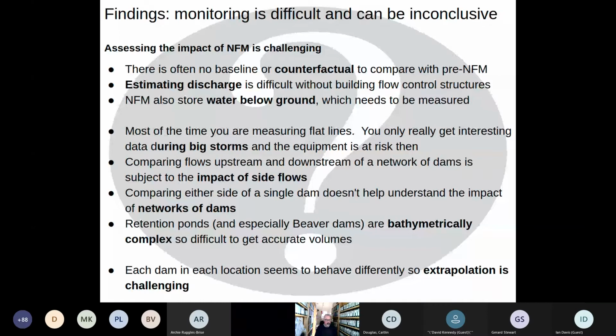Most of the time when you have equipment deployed in the field over many years, you're just measuring flat lines. You only really get interesting data during big storms, and of course the equipment is at risk then. And of course, if we're comparing flows upstream and downstream of a network of dams, we are subject to the impact of side flows that can affect our data. Whilst comparing either side of a single dam doesn't help us to understand the impact of a network of dams. So we need to do both of those and to do them carefully.